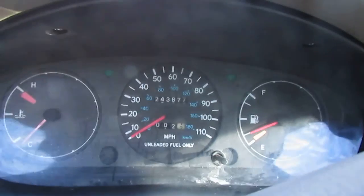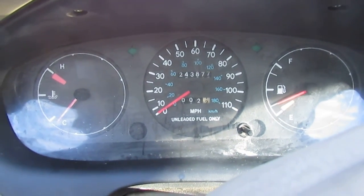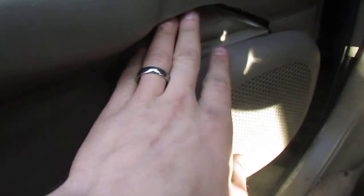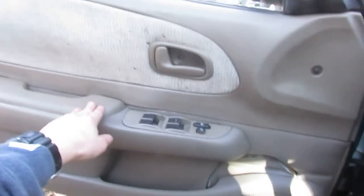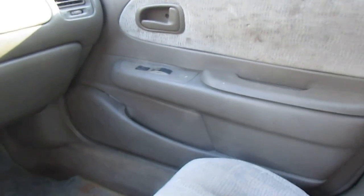The car has 243,877 miles. It's fully loaded. It had the premium sound system with the little tweeters. This door panel got cut here, I'm assuming trying to get to the aftermarket speakers, and they failed epically. So I'm gonna go to the junkyard and get a new door panel. Probably both front door panels. That one looks okay, but the seams are torn down here, and that bothers me.